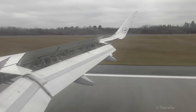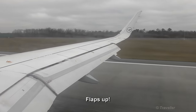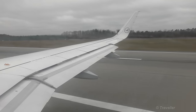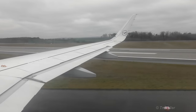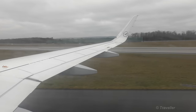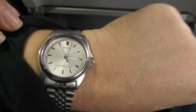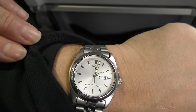Turning off the main runway. Is it 1 hour behind? I'm not sure. Spoilers down. Flaps up. And the time, I'll just pull my sleeve up. Time is 2:02. And we were supposed to leave at 12:45. We left a little bit later. So it was, as I said, very quick.